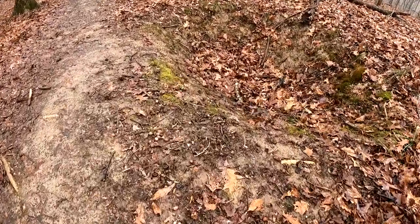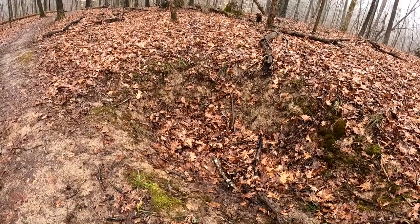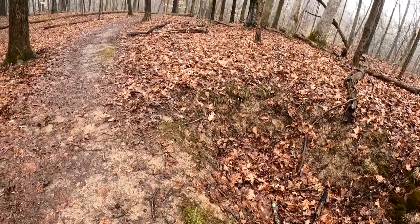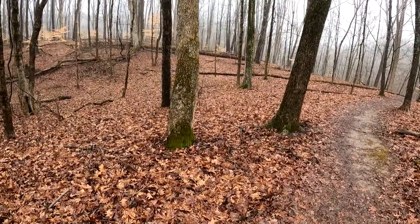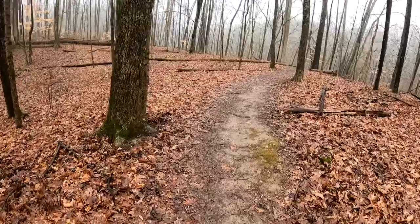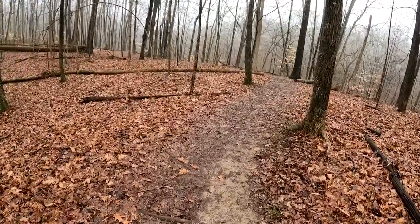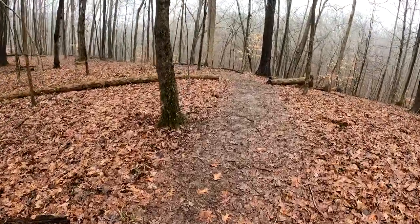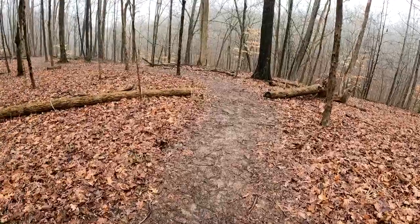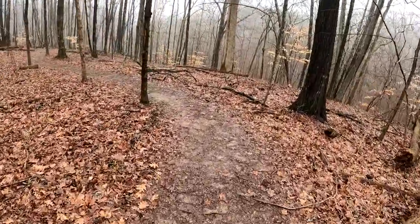Sinkhole. That right there is definitely a sinkhole. Oh wow, look at this though. All right, let's get on down the trail. I got a feeling we're going to be going across a bridge crossing down here, down yonder a little ways. So beautiful through here.